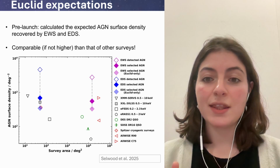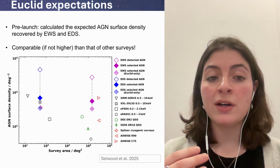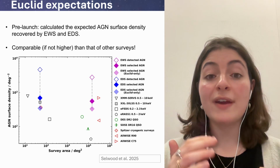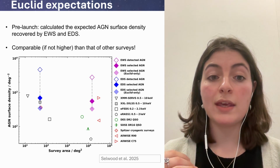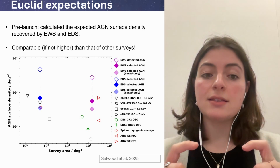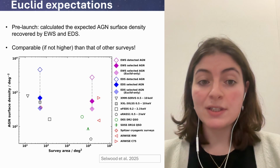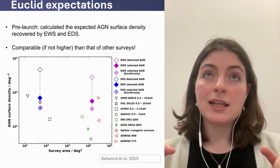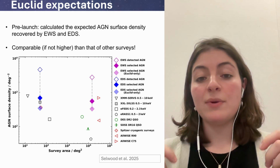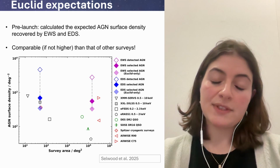Yeah, so the blue is the deep survey, the purple is the wide survey, and the three markers are separated by the empty diamonds, which would be the AGN surface density that we expect to be able to detect with Euclid. The colored-in markers showcase the AGN that we should be able to select using Euclid-only photometry, the bottom markers, and using Euclid plus ancillary photometry. So using a combination of Euclid with ancillary photometry, we expect to recover a slightly larger AGN surface density.